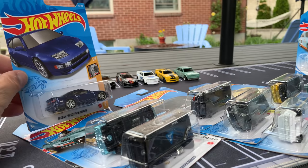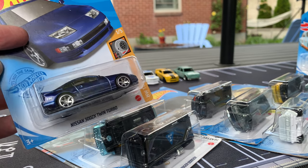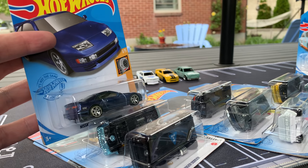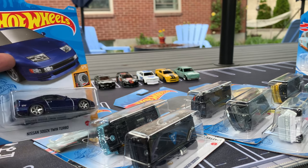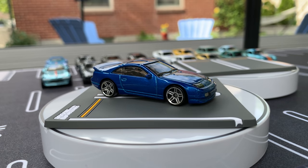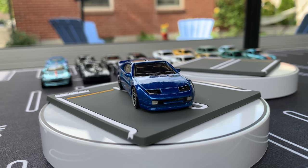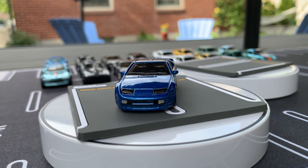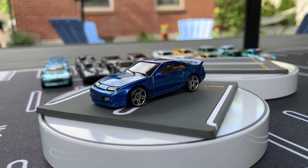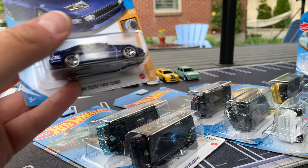This is the first one. This is the Nissan 300ZX Twin Turbo, a casting that I am particularly fond of, one of my favorites of the year a couple of years ago, in blue. I did show you the regular. I'll show it to you again on the turntable. Beautiful. A lot of these castings this year, whether or not they were Super Treasure Hunts, I was quite fond of. This clean blue 300ZX is one of them. Without telling you which one's my favorite, this one is up there as a candidate.